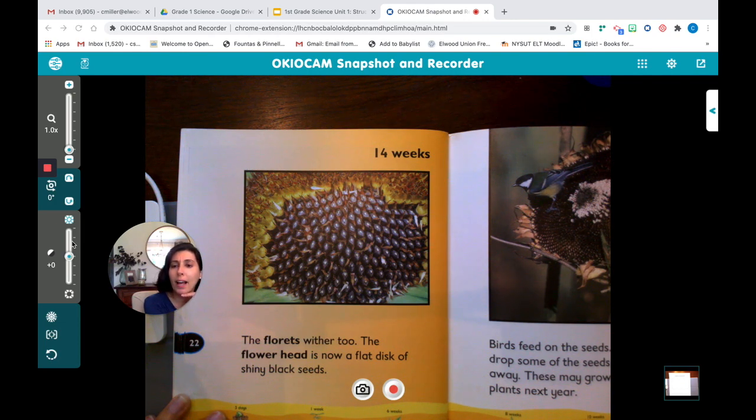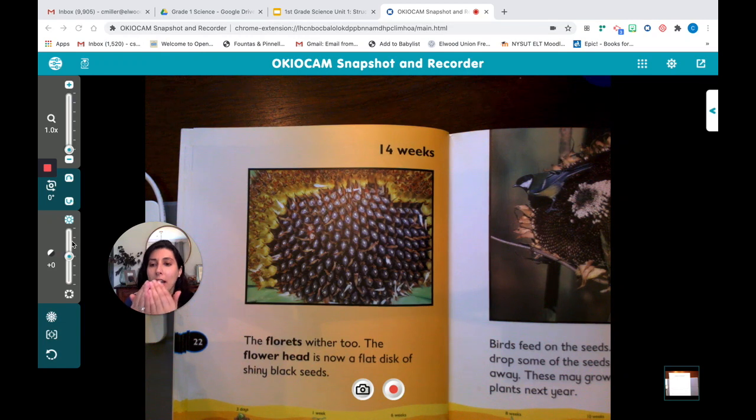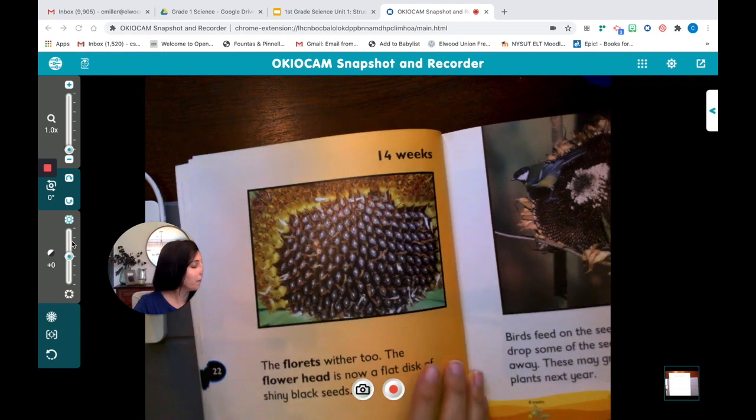What do you think might happen? Make a prediction about what might happen with those seeds. Go ahead and just say your prediction into your hands like this. My prediction is that the seeds will... Okay, let's see if your prediction's right.